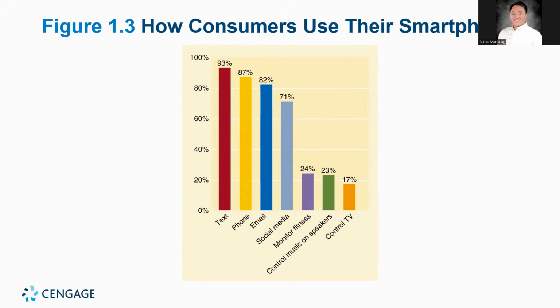entertainment systems conveniently. This shows how smartphones continue to expand their role beyond communication and become tools that connect people with different technologies. And lastly, 17% comes from controlling TV. Some customers use smartphones as a remote control for smart televisions and other digital devices, showing how technology creates more convenient experiences. Users can control TV settings, search for content, or stream videos using their smartphones. So this only means that this technology has become an important part of modern marketing.